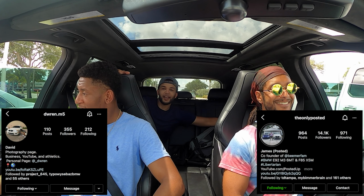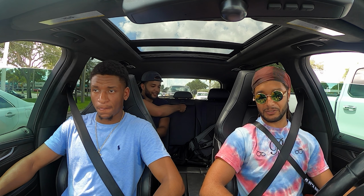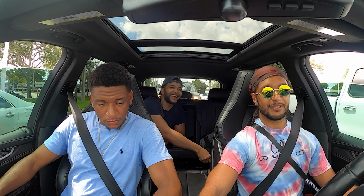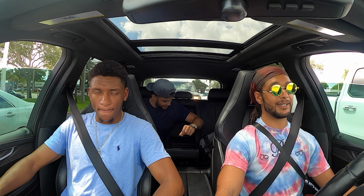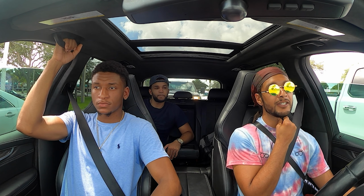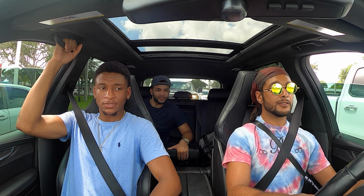So we're in the X5M going for the first drive. What are your first thoughts? Bruh, I mean, just in the little second that I've gone, it's possibly catless already. Definitely. Yeah, I can't wait to get into full mode and everything with this. I just need to get a little something to drink first, something to eat. Yeah. And then I can really enjoy it.